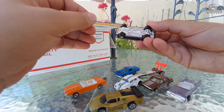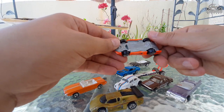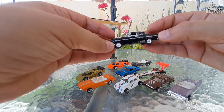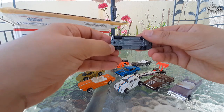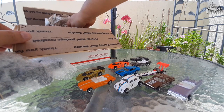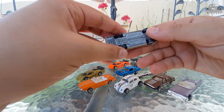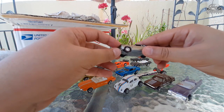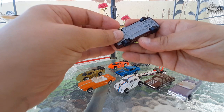Camaro. Another 1983 car, similar. Wow. Beautiful piece of art. We have some other small cars. Another Johnny Lightning. Pontiac, wow. Chetel. This is Hot Wheel. Mustang Fastback.